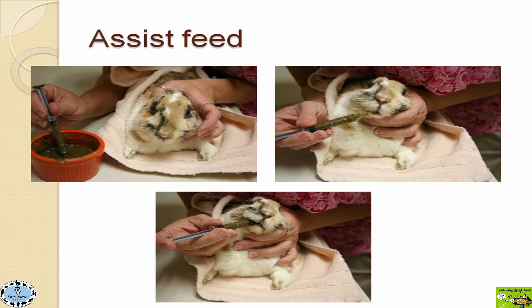So then just some pictures on how to assist feed these bunnies. And the thing with getting stuff through a syringe, it's good to have a feeding syringe. Your medication syringe is typically very narrow, and so you can see you're not going to get much through there.